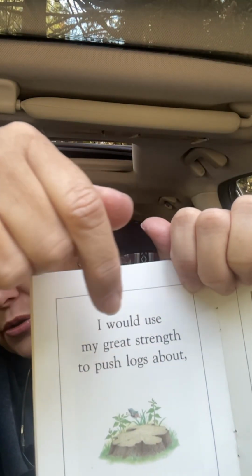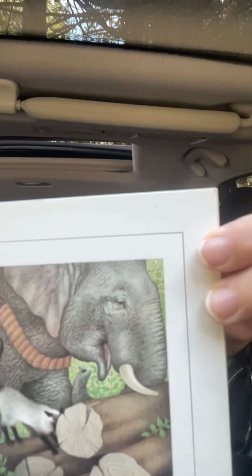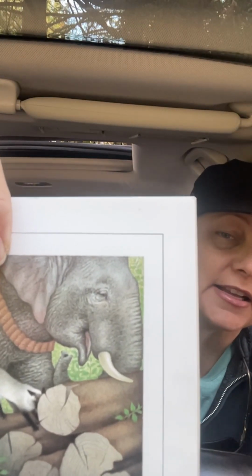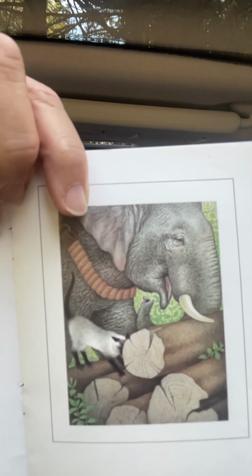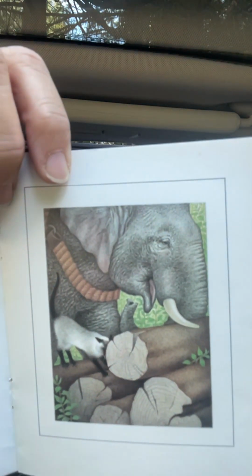I would use my great strength to push logs about. Look at that, and look at him doing it. See the elephant using his big strong tusk? His trunk is behind the log and his tusks are kind of in front of it, and he's pushing the log. And look, the kitty's trying to do the same thing. If he was an elephant.